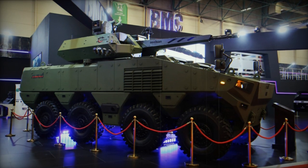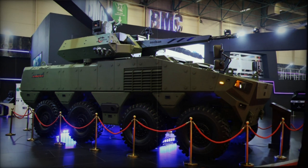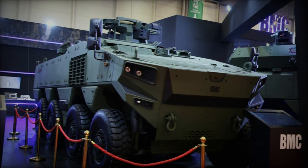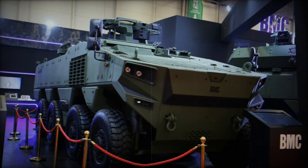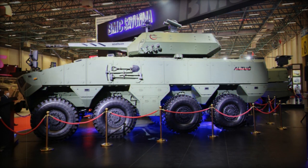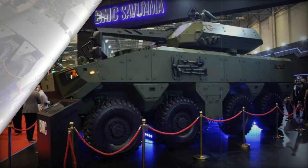The Altug boasts a modular protective structure, enabling customization of ballistic and blast safeguarding according to mission prerequisites. It integrates an NBC protection system, fire extinguishing and explosion suppression mechanisms, as well as defensive features like laser detection and warning, along with gunshot detection systems.